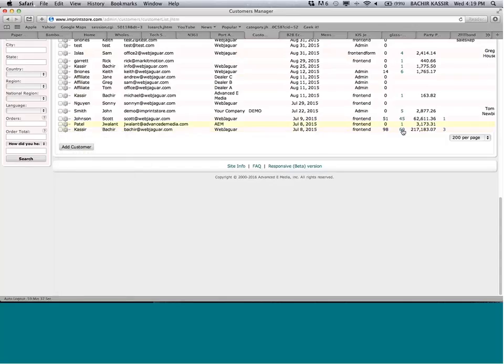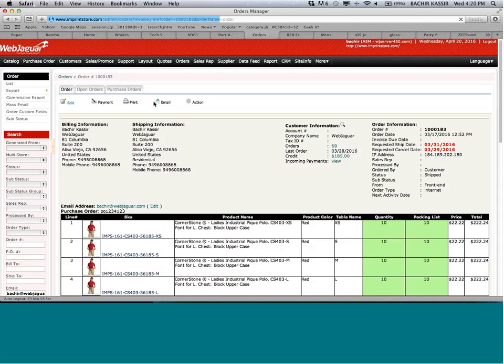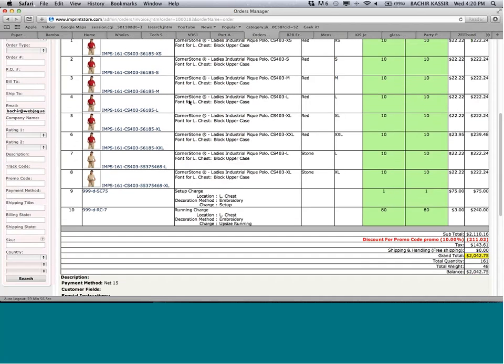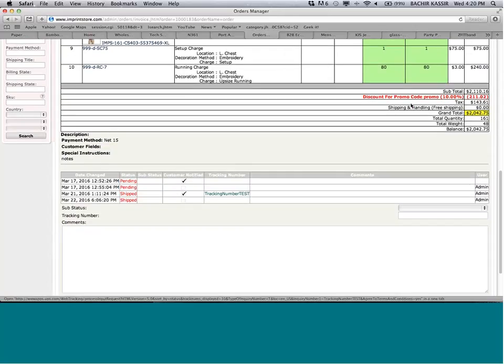Or maybe at a glance see, oh, this customer has 69 orders, total $217,000. When I click on that, I can see a list of all the orders. I can see if an order is shipped or not. I can see the tracking code, color coded that the order is shipped in this case. And I see the tracking number as well.